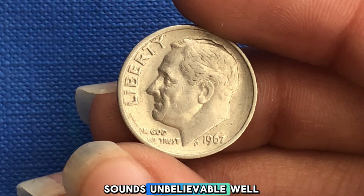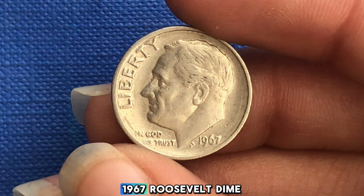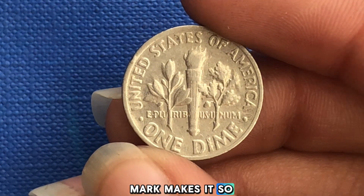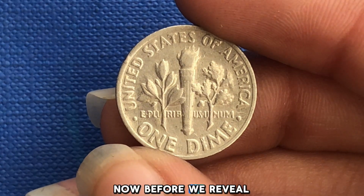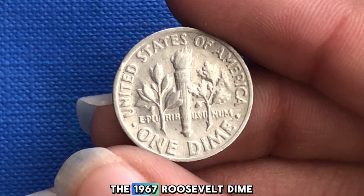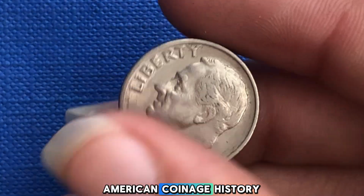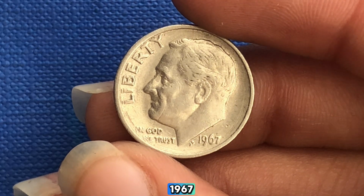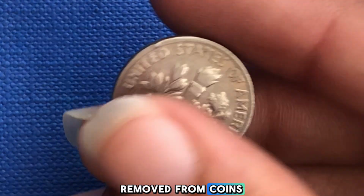Sounds unbelievable? Well, buckle up because today, we're diving deep into the mystery behind the 1967 Roosevelt dime from a proof set, why the D mint mark makes it so special, and just how much this coin is really worth. Now, before we reveal the jaw-dropping values this coin has reached, let's talk about why the 1967 Roosevelt dime is such an anomaly. If you're familiar with American coinage history, you might already know that between 1965 and 1967, the U.S. Mint made a major change. Mint marks were completely removed from coins.